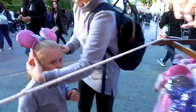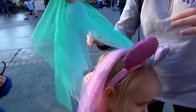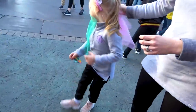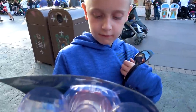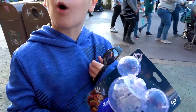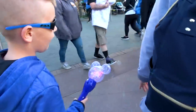Classic Minnie ears, golden Minnie ears, purple Minnie ears, and Ava wants the butterfly one with a veil on it. Do you really need that? I want this. Oh goodness, why do you want that? What is it? It's a bubble machine. Bubble wand. Oh, there it goes. Spurt, spurt, spurt.